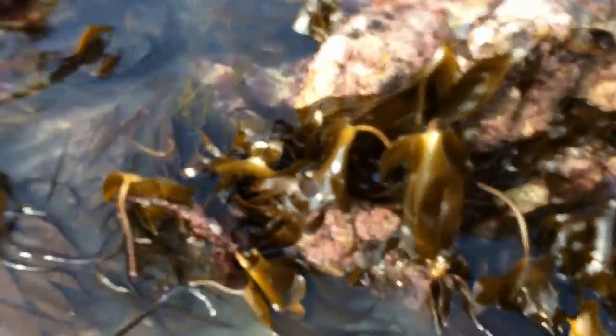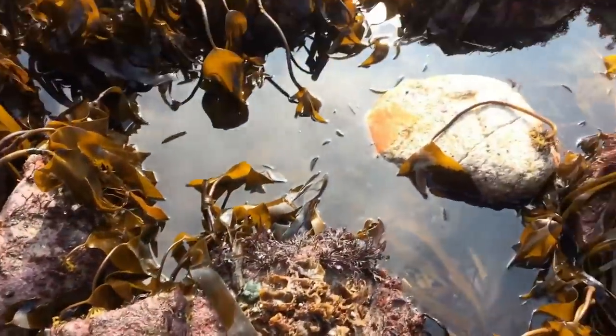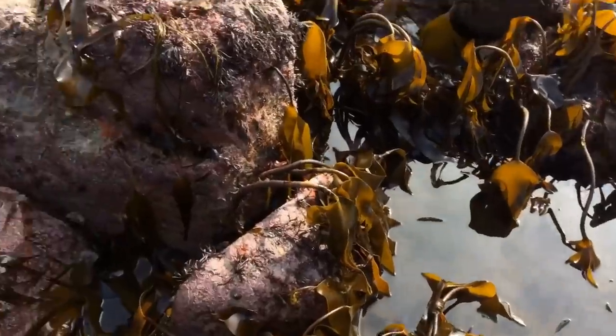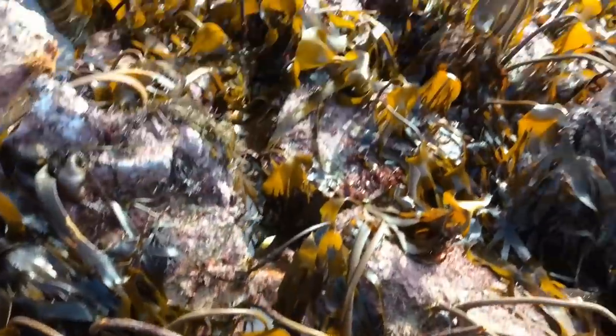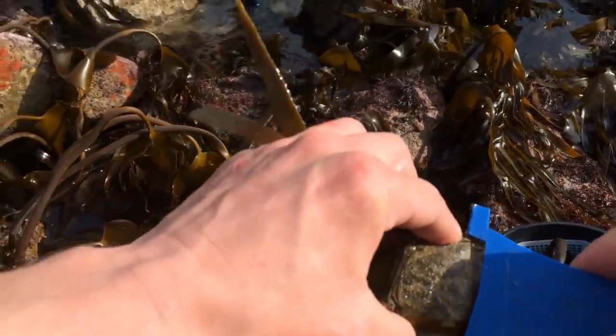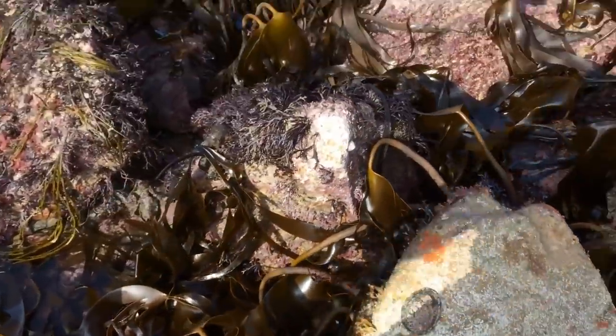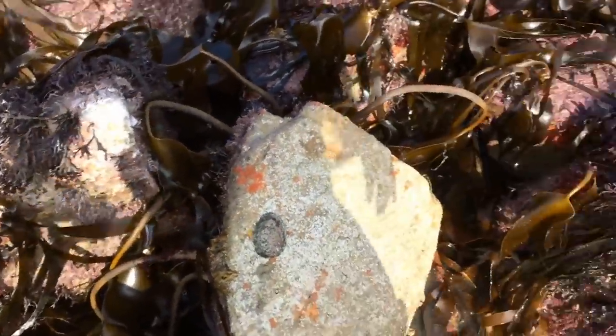Guys are doing well now. We found a little hot spot full of ormers. Gonna carry on lifting some of these really big rocks. Hopefully we can pop out a lobster. If I don't fall and break my ass. Oh, just under. That's a shame. Another ormer. I'm finding loads of ormers, a lot of small ones though.